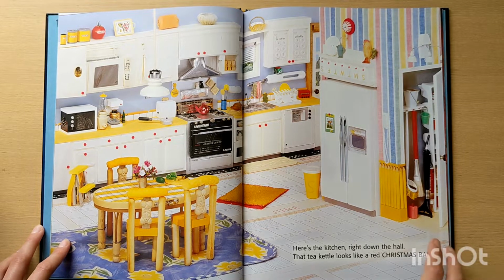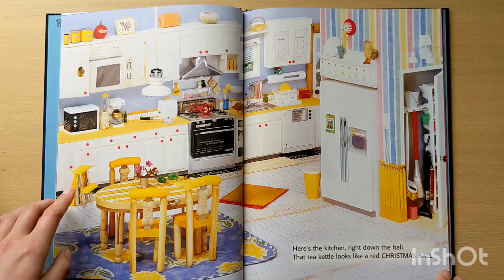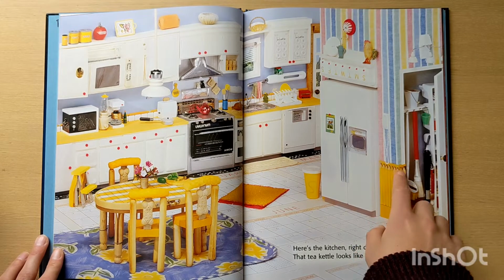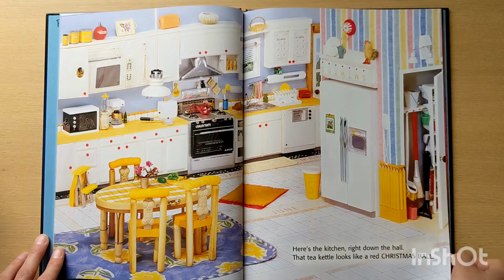That tea kettle does look like a red Christmas ball. I also noticed some dominoes up here next to the microwave and some pencils on this part of the wall. All right, let's see what comes next.